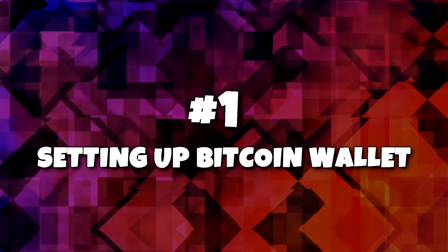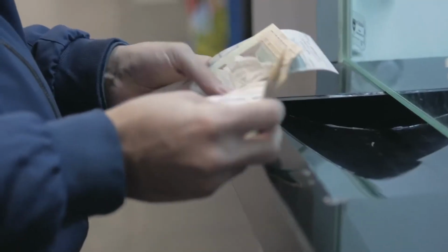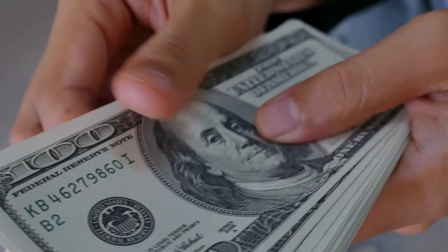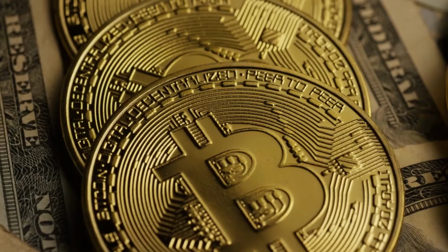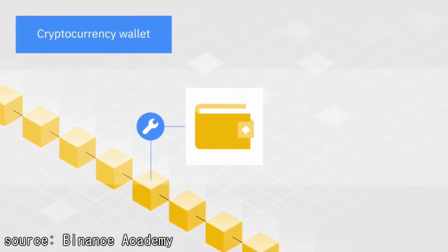Number 1. Setting up a Bitcoin wallet. Bitcoin has to be stored somewhere. Simple as that, just like actual currencies. This is where wallets from Bitcoin come into play. You can store your crypto earnings securely with a Bitcoin wallet, and most of these are actually free to set up. So, what is a Bitcoin wallet?